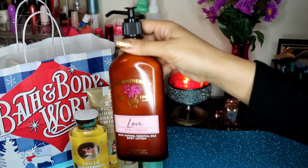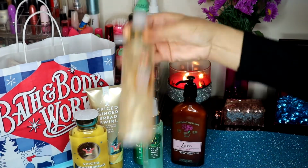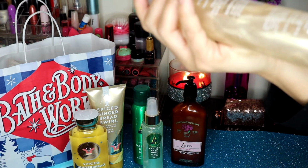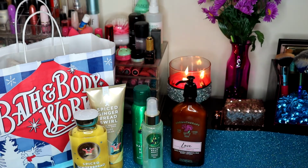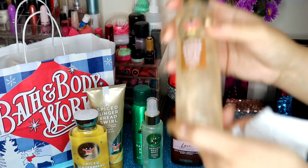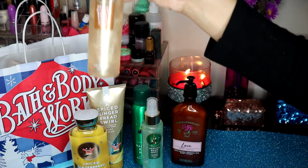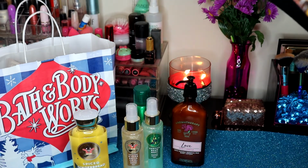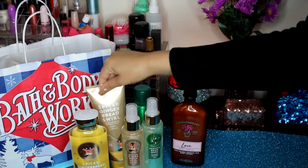And you get 6.5 fluid ounces in this. In the mist, you get, come on, don't you hate this? You gotta search all over, because everything's a secret. Oh, there you go. It's 4.9 fluid ounces. And for the body cream, that's 8 ounces, of course. So anyway, there you go.